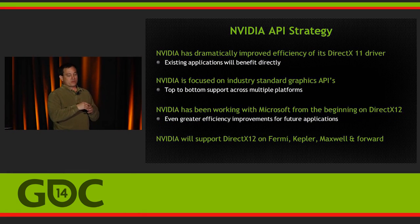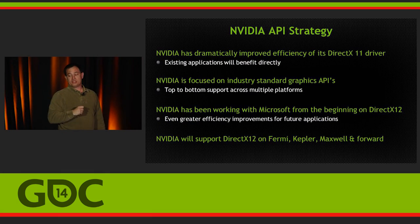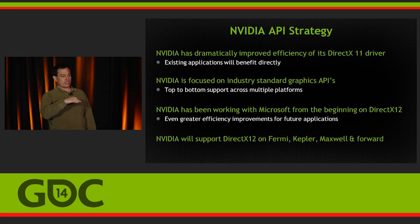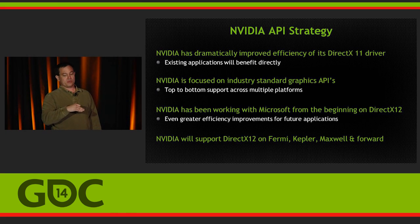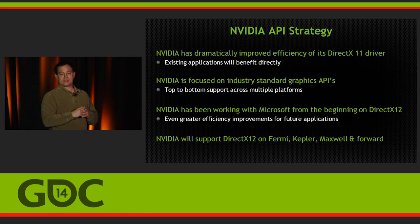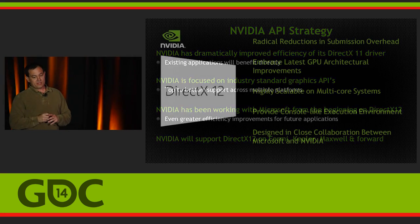On the API itself, of course, we've been working really hard on D3D11. We're right there with Microsoft in D3D12. I'll give you a little hint on kind of our status there. We're going to commit to support DX12 on every operating system that Microsoft will ship it on, and literally every processor architecture that we can support it on, which should be Fermi, Kepler, Maxwell, and forward. And I'll break that down in terms of some data and what that means. But we are fully behind DX12. We think it's going to be awesome, and we're going to do everything we can to make it a success.